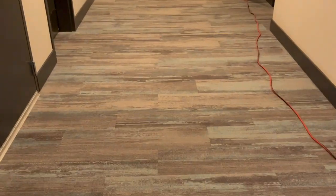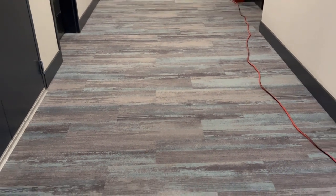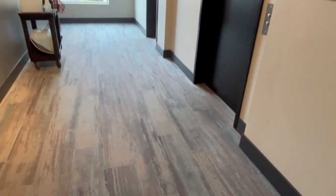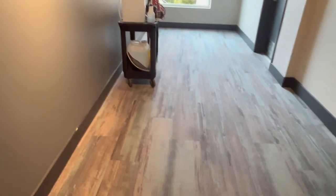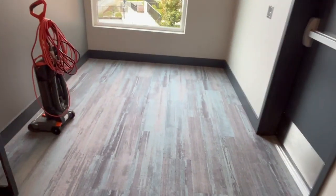Try and zoom in. One of my phones not really adapting that great right now, but anyway, we'll be off to the next level. I guess I'll call it a wrap from there.